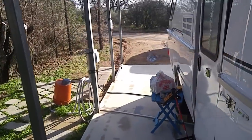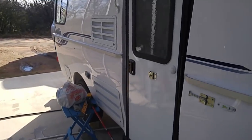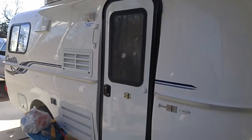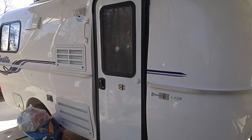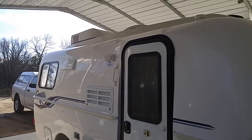But anyway, having said that, guys, this is Rusty78609, just giving you a quick overview of the Casita 2019 Freedom Deluxe. Now I got it right. The older you get, the more little hiccups like that you have.